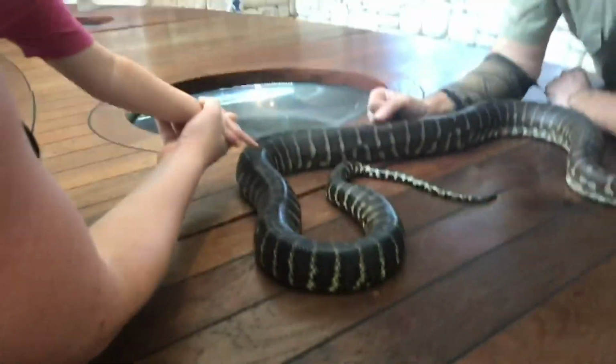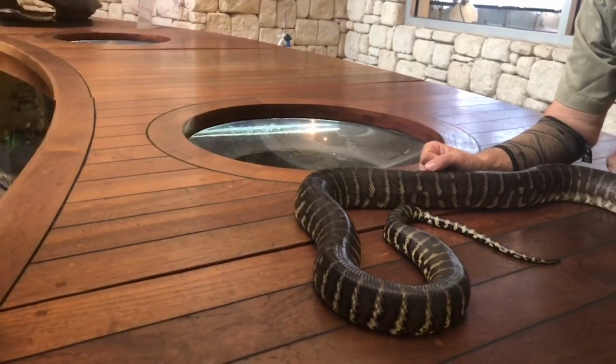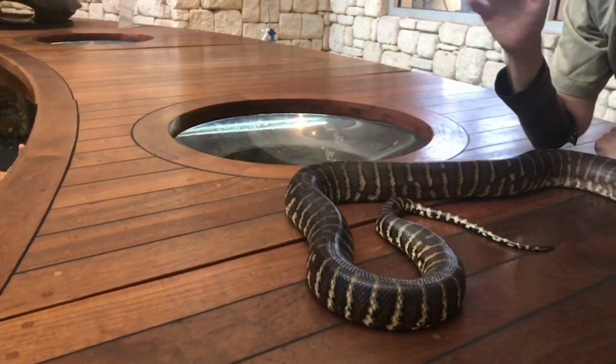And then you can actually go and touch a snake. They have obviously non-venomous snakes there with a zookeeper, and they can tell you more about the snake and where they live and what they eat.